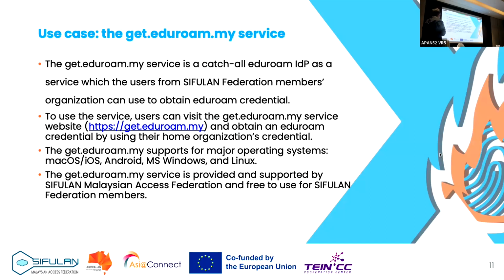Okay. So one of the use cases in Malaysia, we have a service called the eduroam service. So basically, it's a catch-all IdP as a service, which usually comes from federation member organizations, connecting the service to obtain eduroam credentials. Okay. So this is a service you also can visit by the website eduroam.my, and the credential using the home organization credential. In fact, I'm using this to access eduroam here.